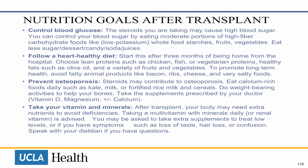Follow a heart-healthy diet. Start this after 3 months of being home from the hospital. Choose lean proteins such as chicken, fish, or vegetarian proteins. Healthy fats such as olive oil and a variety of fruits and vegetables. To promote long-term health, avoid fatty animal products such as bacon, ribs, cheese, and very salty foods.